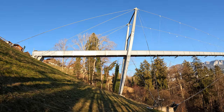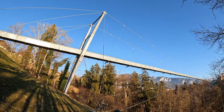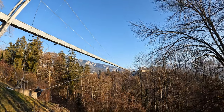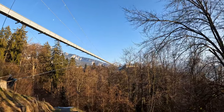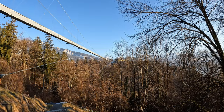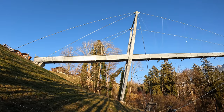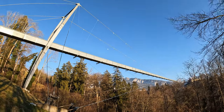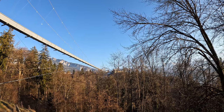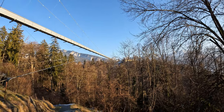So I'm standing here a little bit below the Sigriswil suspension bridge. You can see now how big this bridge is. I was reading the information plate. The bridge is 340 meters long. You can see from here to the other side, where I parked my car, and it's 180 meters high down to this valley.